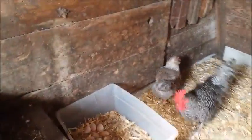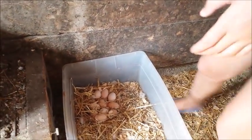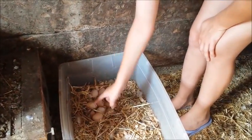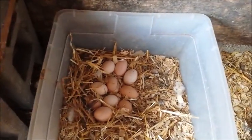I'm trying to get Olive. Let's not disturb these. Oh goodness! How many eggs do you count? Let's not disturb them, though. 1, 2, 3, 4, 5, 6, 7, 8, 9, 10. 10 eggs. So it looks like this is a favorite box for today for these birds. It is. It's always been the favorite box. And we have 1, 2, 3, 4, 5, 6, 7, 8, 9 eggs in this one.